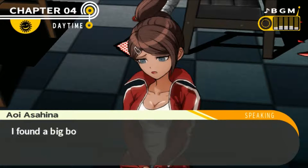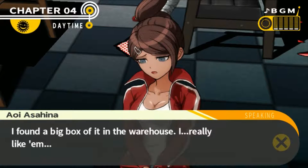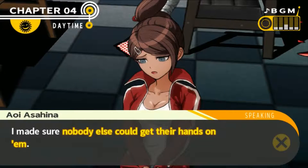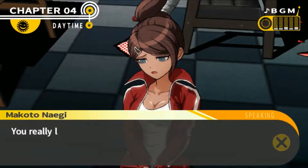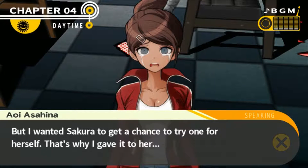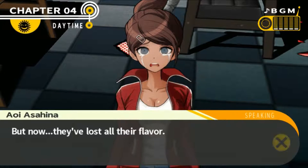So you gave the candy to Sakura? I found a big box of it in the warehouse. I really liked them. Actually, as soon as we got into the warehouse, I took the entire box back to my room. I made sure nobody else could get their hands on them. You really liked them that much. But I wanted Sakura to get a chance to try one for herself. That's why I gave it to her. But now they've lost all their flavor.